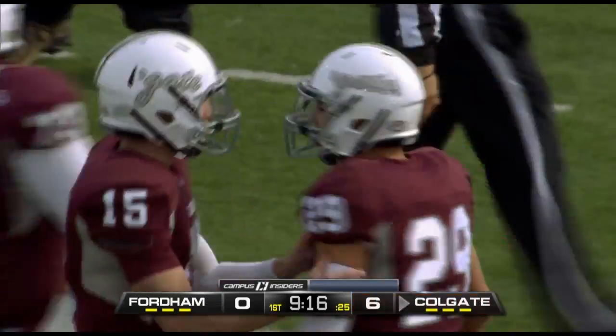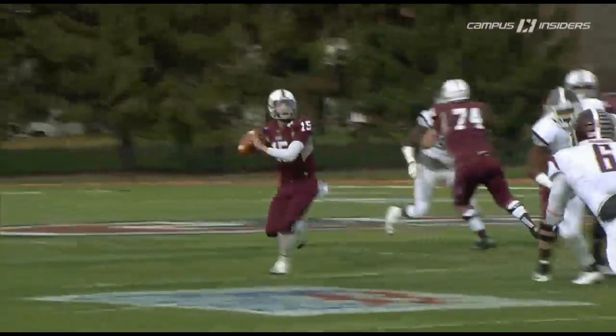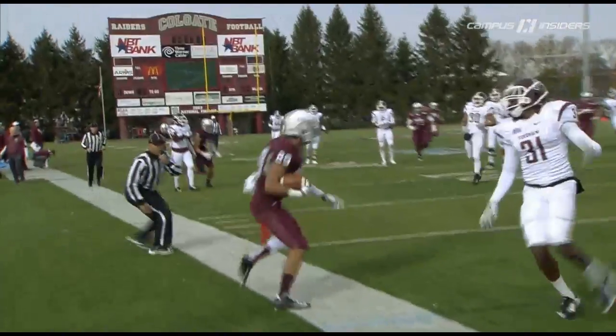That was awesome. I tell you what, I was on the field with him yesterday. He's all 6'1". He's a tall kid that can run. He's got great hands. Kick returner, punt returner, he does it all. What a great way for Colgate to start this game. That is as good a catch as you will see from John Mataluna.